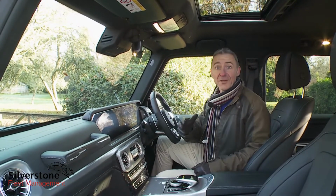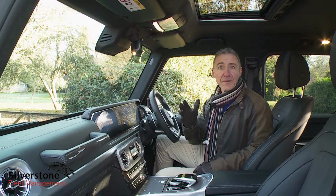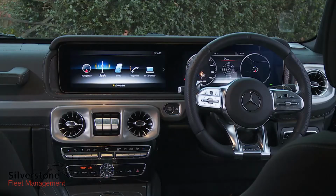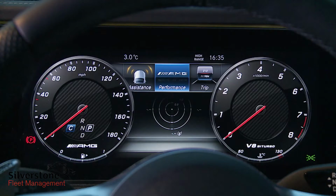So, what's it like at the wheel? Well, you certainly know you're in a new era G-Wagen here, primarily because this modern model features the widescreen cockpit display that we've previously seen in all of Mercedes' more conventional large models, with a 12.3-inch central command infotainment screen bonded seamlessly to a digital instrument display of the same size.